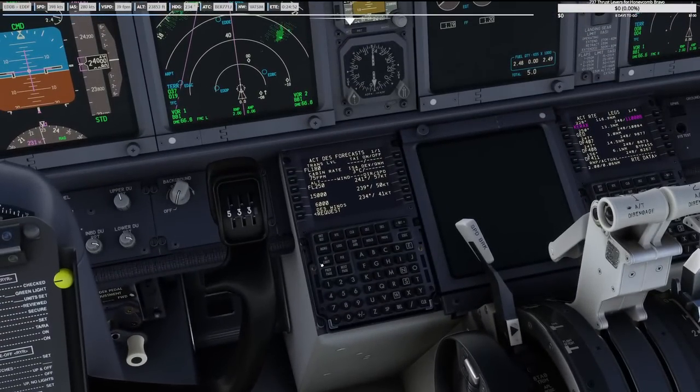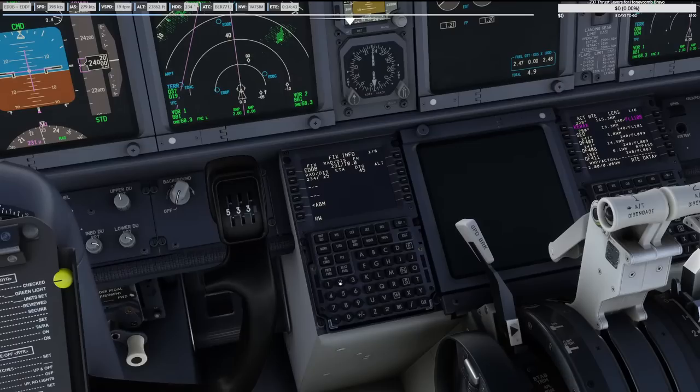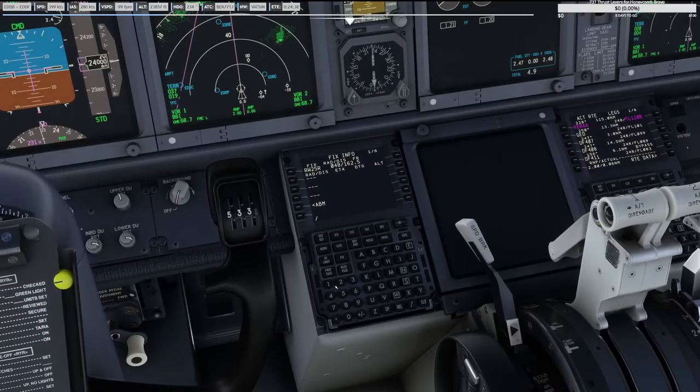Okay, that's all we needed. So, transition level 60, and what did they say is the QNH? 1018. Runway 25 right, and we are going to use rings 72 and 10 miles and 4 miles.